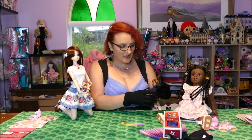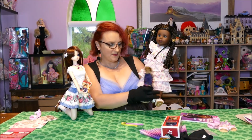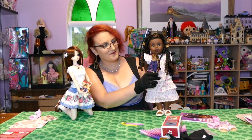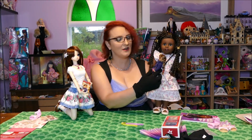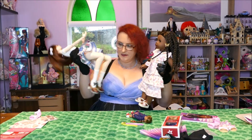So firstly, even for my own interest because I've not had one, the size compared to an American Girl. Teeny tiny, it's a little tiny American Girl. That's so cute. So they could be dolls for... well, I suppose that's the actual thought, a doll for your American Girl doll. But now Smart Dolls are actually taller than this. Let me have a look, show you.